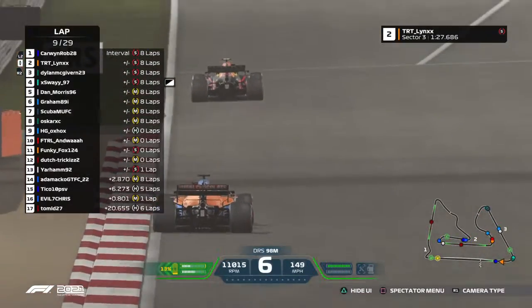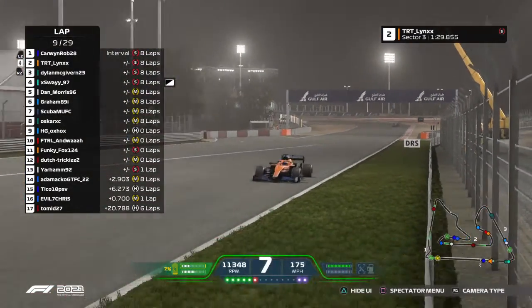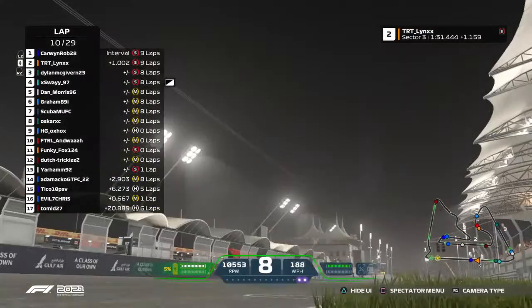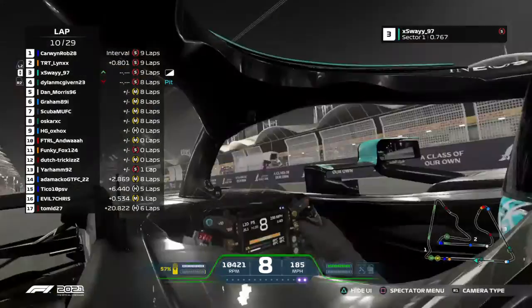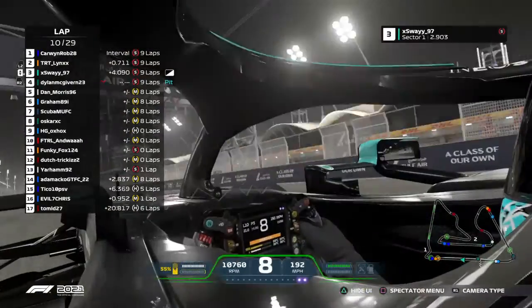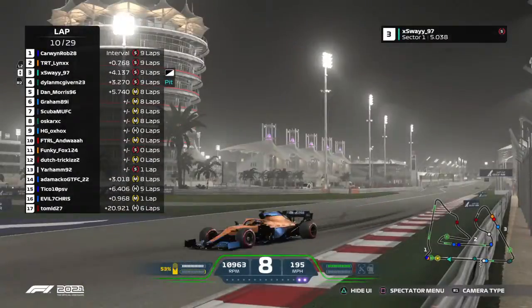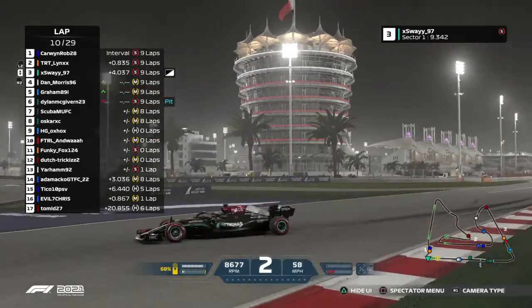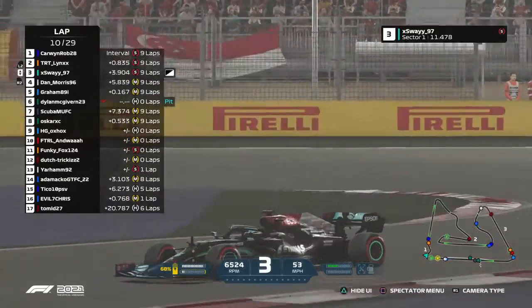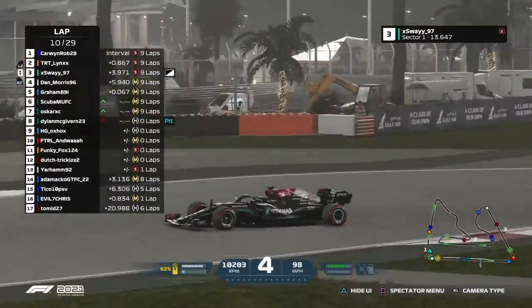Are either of these two going to pit? Is Lynx going to try and undercut him? The answer is no. Now he was outside of the second there, but he was within a second at the DRS detection point. In comes Dylan from third, so Sway carries on. So the top three have yet to make their first stop. Are they trying to get to a one-stopper?